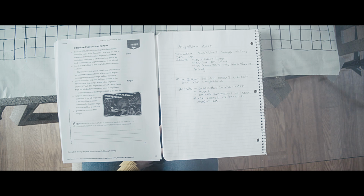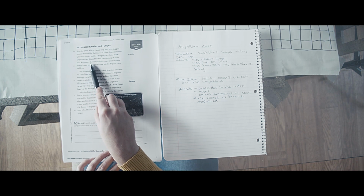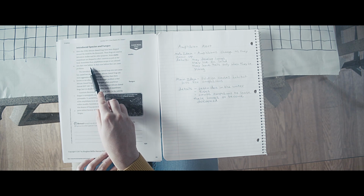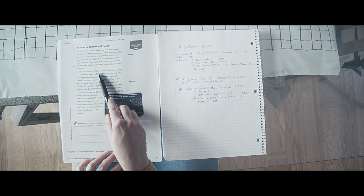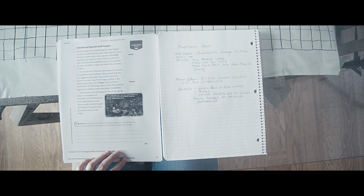Okay, next part. Introduced species and fungus. Since the 1930s, American clawed frogs have been shipped around the world by the thousands. These frogs are used in laboratory studies and for other purposes. Some exotic amphibians are shipped to other countries as pets or for food. Sometimes these amphibians escape or are released into their new habitat. In their new habitat, they can cause problems. The introduction of African clawed frogs into new areas has caused two major problems, and this is the part that we're going to underline.